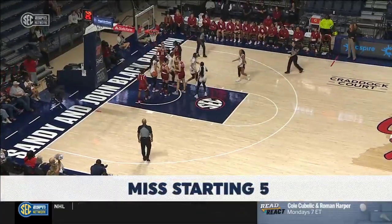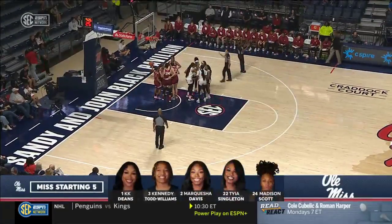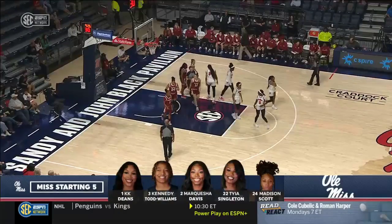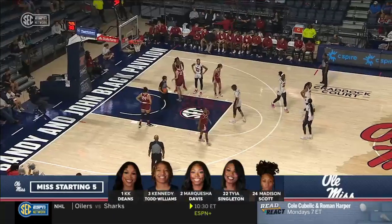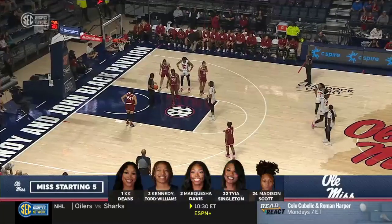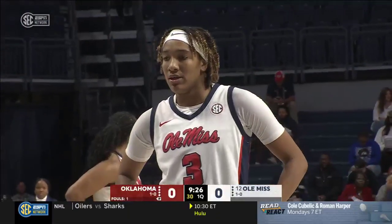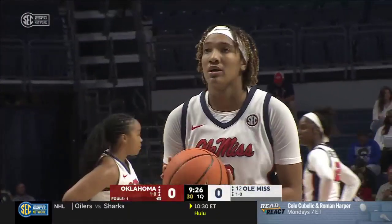And quickly down the other way, Ole Miss is fouled. KK Deans transferred from Florida. Kennedy Todd Williams transferred from UNC. And then you have Davis, Singleton, and Scott back in the lineup. And it's that, Tamika, that defense of Ole Miss against the high-scoring offense of Oklahoma.